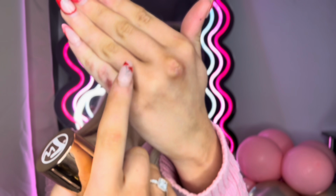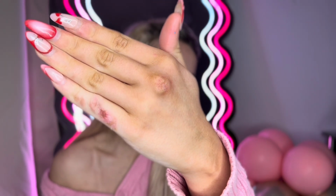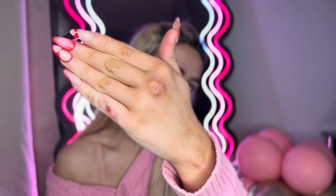And I burnt myself. Trigger warning, if you're scared of burns, please don't look. But I basically burnt my hand multiple times, here, and then here again. So I can't put tan there, but I refuse to be pale. So I've just got a pale line here and here, because I've burnt myself that many times. But anyway, it does look a little bit dark, but once all the makeup's on together, it's fine.